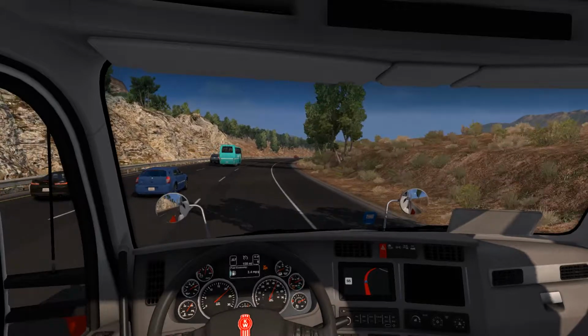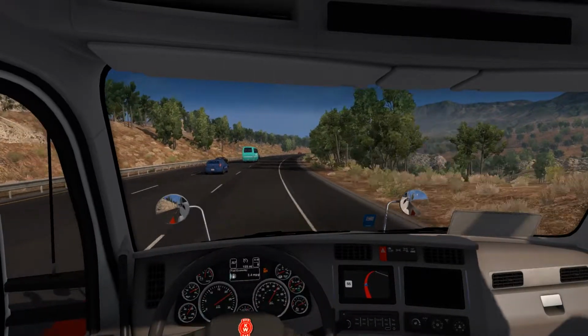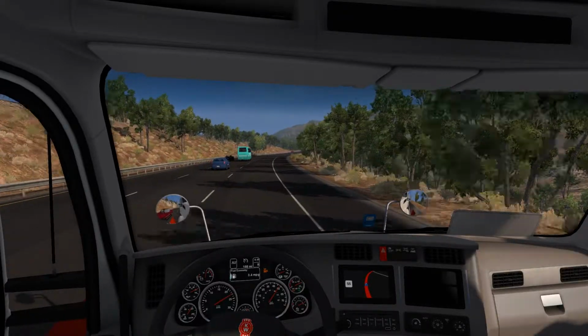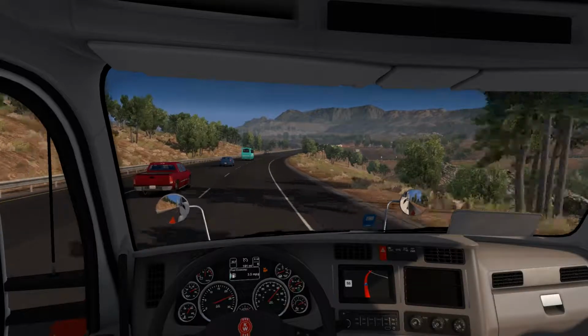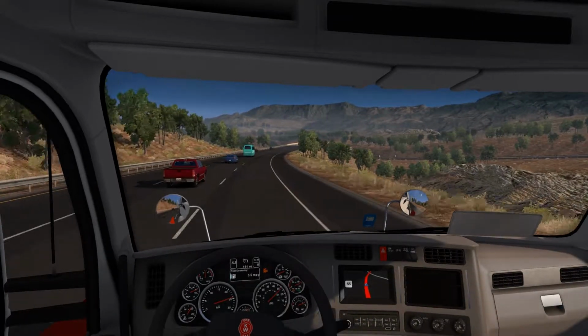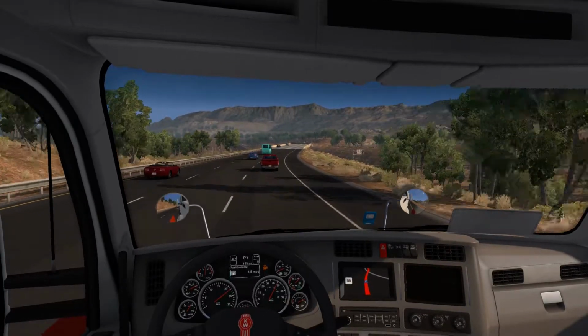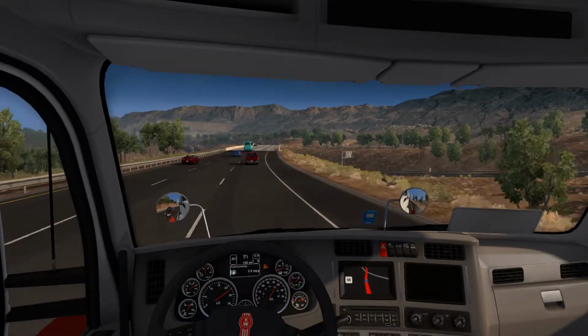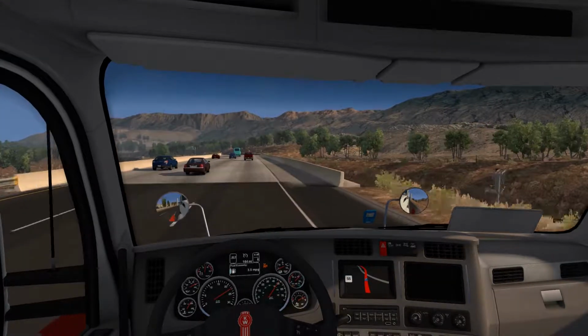It cruised up there a lot better than that last one did. Now I don't know, if the last one was heavier, that could be the case, but I wouldn't think it would be. I mean, those brakes are sensitive. I just tapped it and it went down like 15 miles per hour.